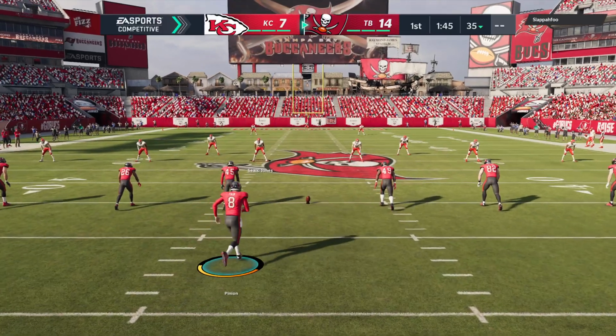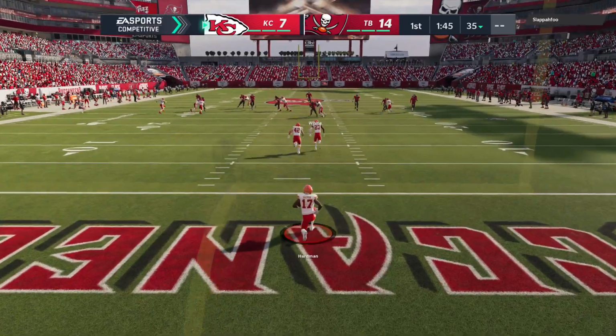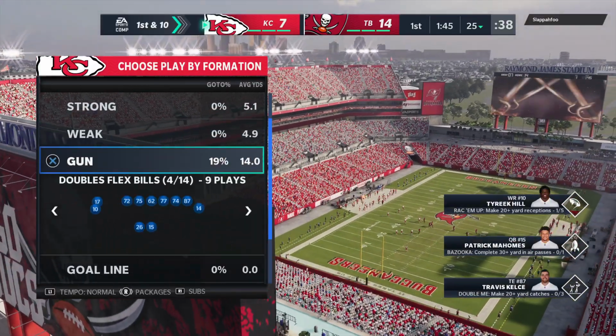Now Pinion with the kickoff honors following the touchdown. And this carries into the end zone. And Hardman going to go ahead and sit on this one as it'll come out to the 25.